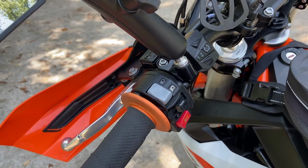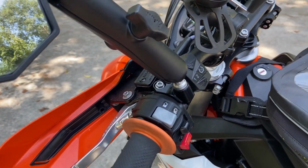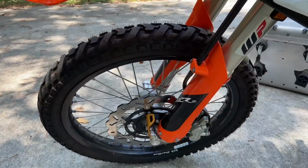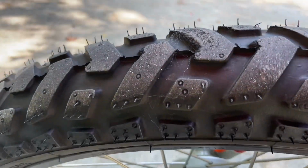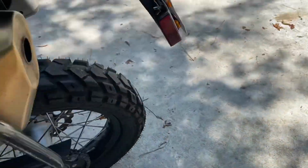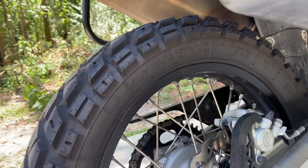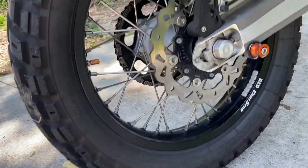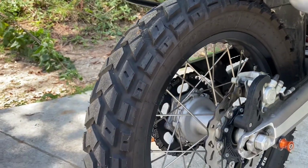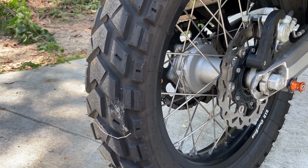And then the other thing is the Heidenau K60 tires, if I'm saying that correctly. These are not the stock tires, but he has them on the front and the back of the bike. I think it looks amazing, the knobby tires, that whole adventure look. So if you're looking for adventure tires, I highly recommend these. They look great, and he says they grip really well, so highly recommend that as well.